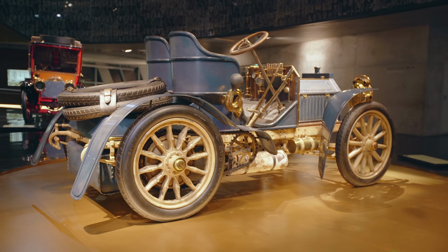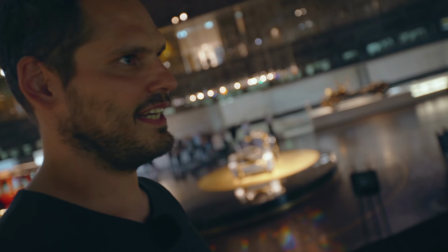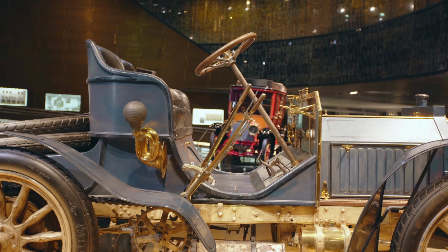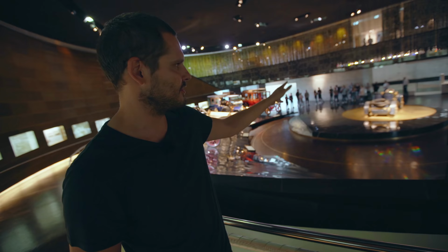So this company built Emil Jelinek the blue car, which featured every single element from a race car you've seen today. All of these cars had a very high center of gravity, so they were easily tipping over in corners. So what did they do? They lowered it as low as possible and put the fuel tank underneath the frame to lower the center of gravity.